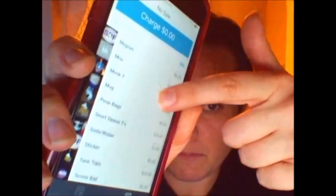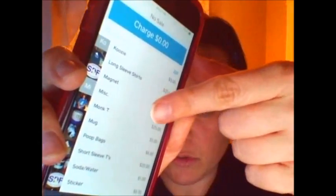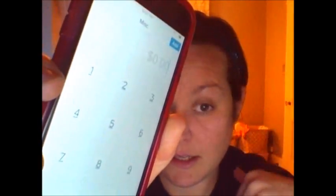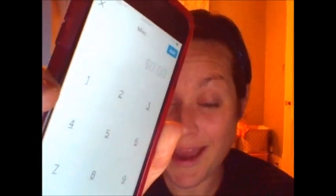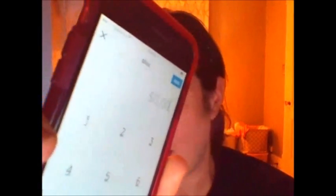If they're purchasing their auction items, then you would go to miscellaneous. You would add the value, add it. Let's say they get several items, then you're going to need to do that per item.